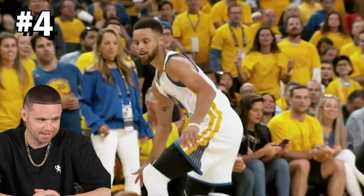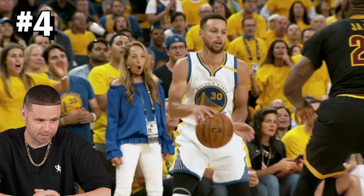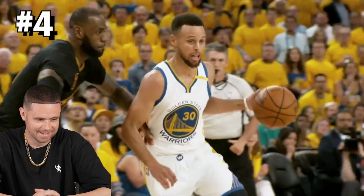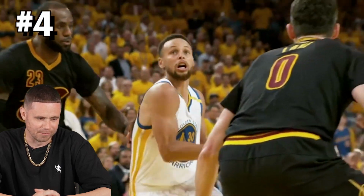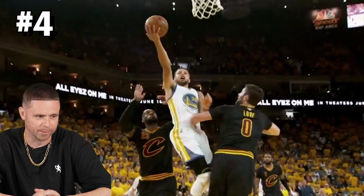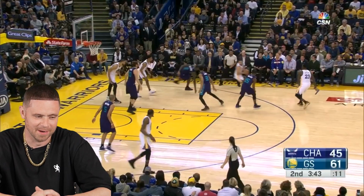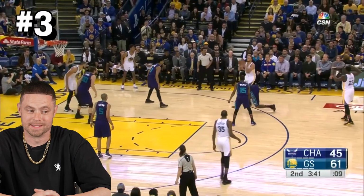Pulls back. Fakes a jumper again. 3, to the rack. So it's about 3 or 4 fakes. You could consider that pullback reset a fake too. And then Braun, so tough, he almost blocks it. It's crazy. But wow, what a play and what a time during the NBA Finals.